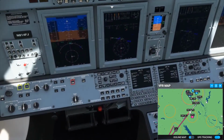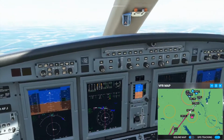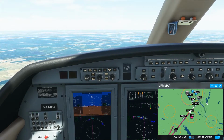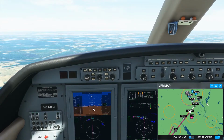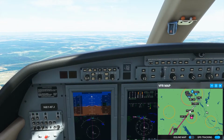And this display is still really just not... It's a little better. There we go. That's better. Okay. Gotta get that speed down. It's getting a little bit fast on me. It gets increasingly harder to manage your speed in this thing, especially when you're coming in on your final.